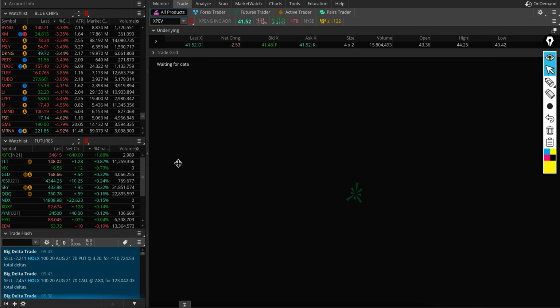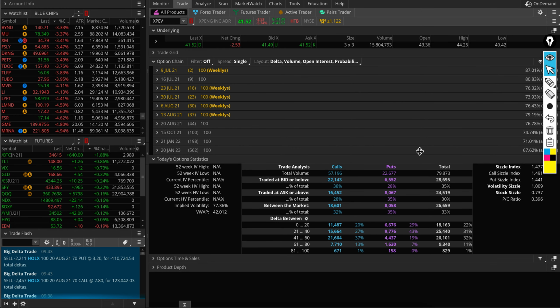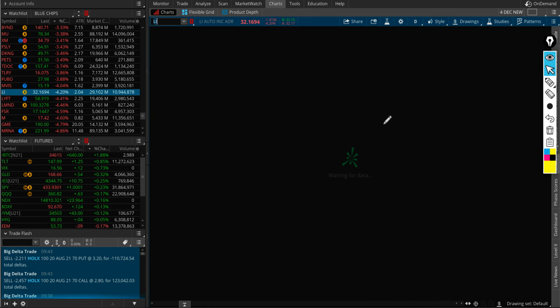Option market, I just want to take a look at the overall put to call ratio, and that's it. And then we'll move on to Li Auto. Calls 57,000, puts 22,000. Not much going on. Very low volume, I want to say. So from here, we're going to take a look at Li Auto.